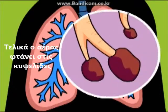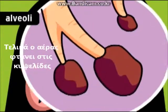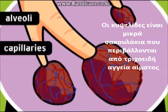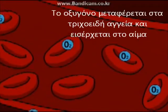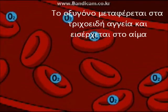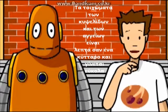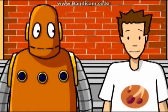Eventually, the air spreads to the alveoli. The alveoli are tiny sacs surrounded by blood vessels called capillaries. Oxygen moves through the walls of the alveoli and capillaries and into the blood. Well, the alveoli and capillary walls are only like 1 cell thick, so it's pretty easy.